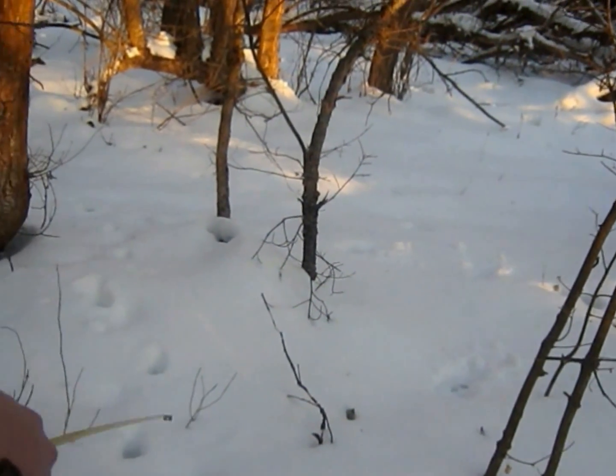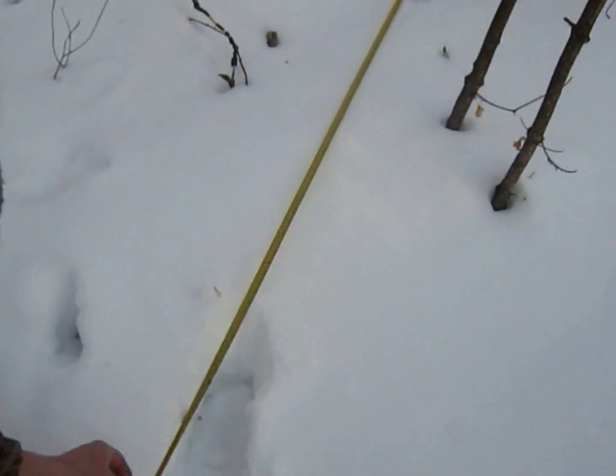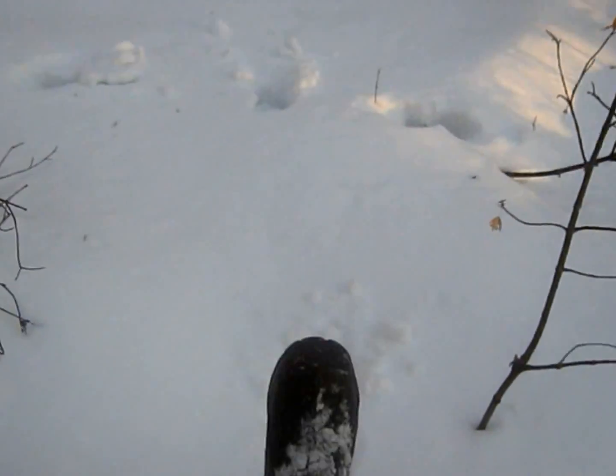Here's the thing. Look at the deer tracks. Look at these gaps. Look at this gap. No humans can step like that. 5 feet again. I'm going to try to step that. I'm going to put my foot here. There's no way. I'm going to stretch it forward, and I can't even get that, even try. Okay, now I'm kind of scared.